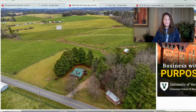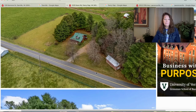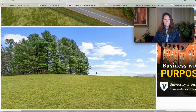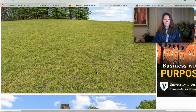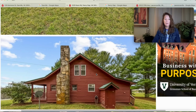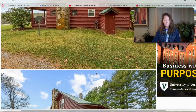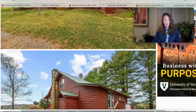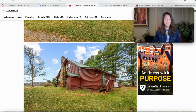There's another view of it. It's really pretty. It looks like it's been very well cared for over the years. Just screams coziness to me. All right, so let's see what's going on with it.